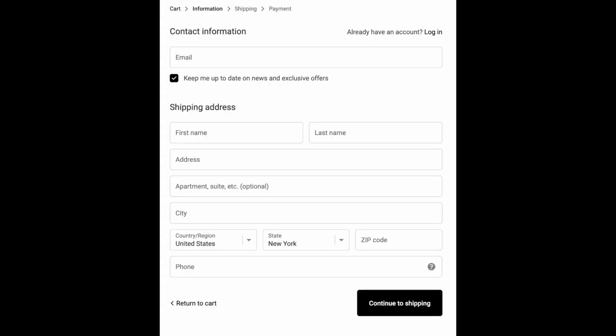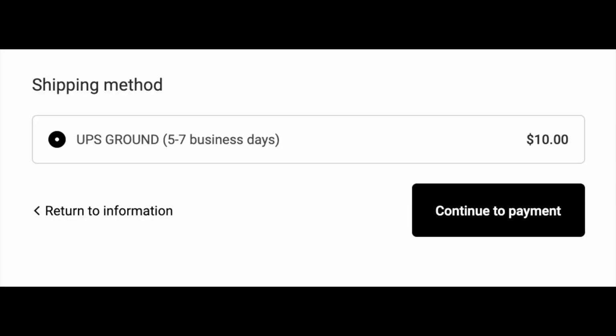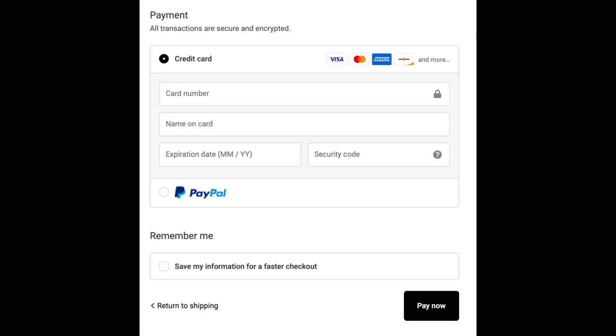So as soon as you get to the checkout page, you've seen this before on any website that uses Shopify, all you have to do here is just check out as quick as possible. You don't have the shoe secured. Even if you get to this page, it can still go out of stock. So you do really need to check out as quick as possible.